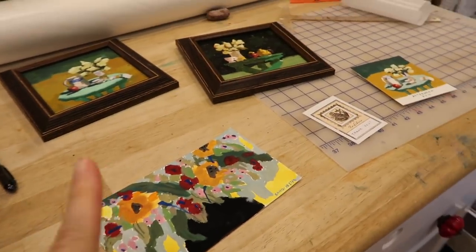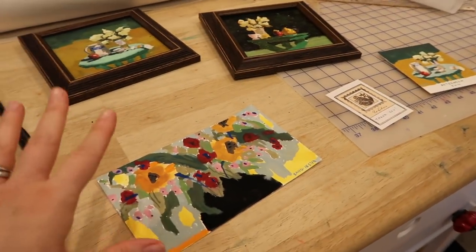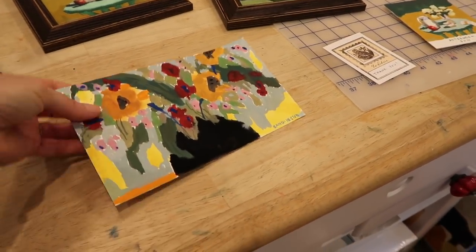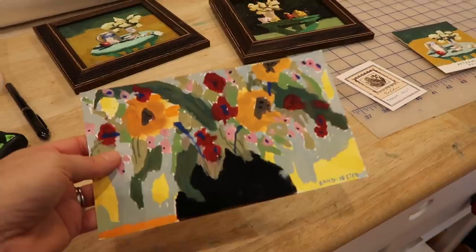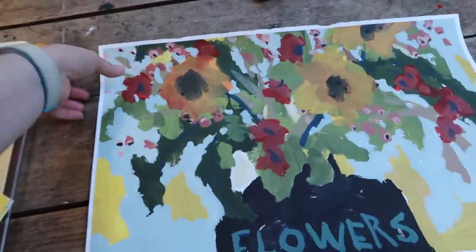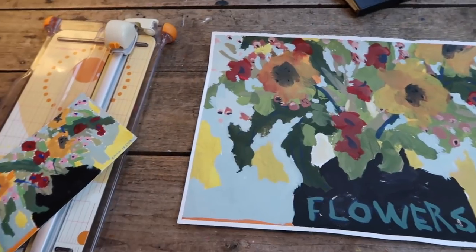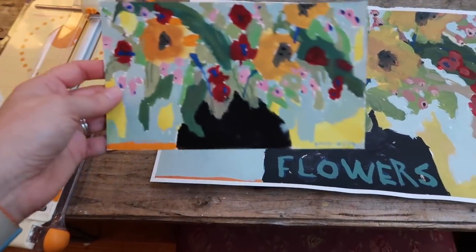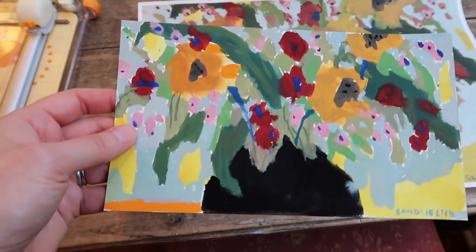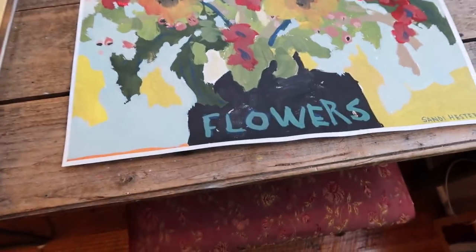I am packaging up several paintings to go to the post office and wanted to show you a couple things. I try every time I have a painting that sells, I don't always get to it, but sometimes life is just kind of crazy. But this painting right here sold. Y'all saw that in a past vlog. And what I like to do, oh, I just realized I forgot to put the word flowers on there. Great. It's time to package it, and I didn't do that.